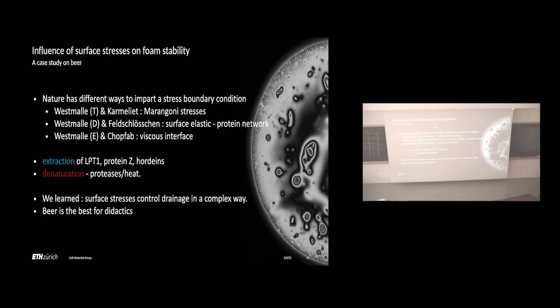I've been a bit shorter. So nature has different ways to impart a stress boundary condition, and beer is the beautiful didactical example of that. Higher fermentation beers use Marangoni stresses to stabilize the foam, so they're like soap. Lower fermentation beers, depending on the process, Duvel was also one of them, have surface elastic interfaces. And simple fermentation beers, like Pilsners, have viscous interfaces. It depends really on the denaturation of the proteins.